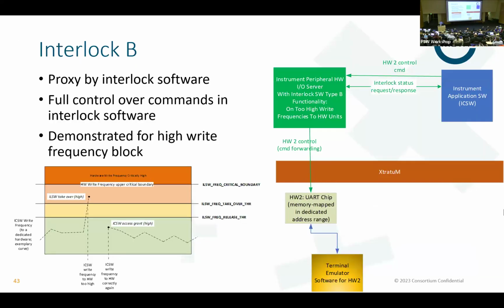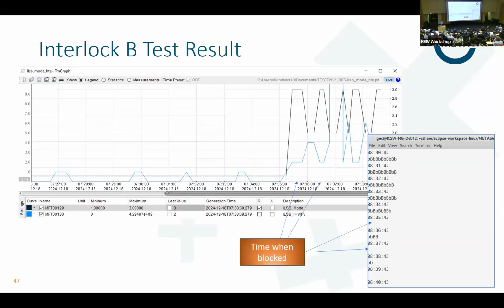The different type of interlock that we used was more complicated, and in this case was protecting a device like a flash device from excessive writing that could damage the device. So in this case, we had to monitor the frequency of writes, and whenever in a single period we exceeded a certain limit, we had to block writes to the flash device. We used the same method as before. Here you can see that for the periods when we have small writes, everything is okay. But whenever we exceed the limit of the frequency of writes, the interlock software intervened and blocked the access.